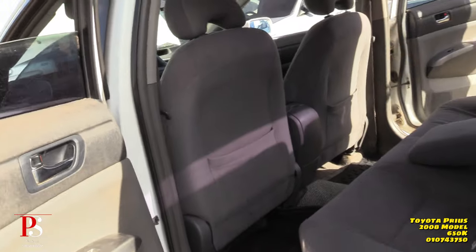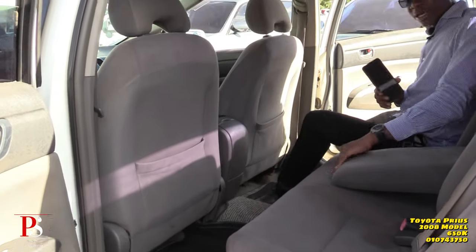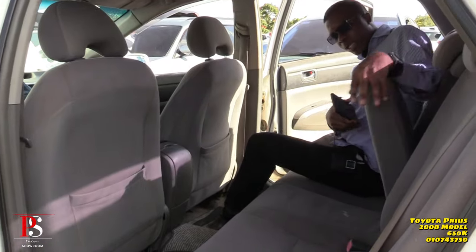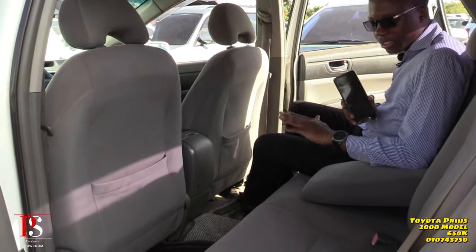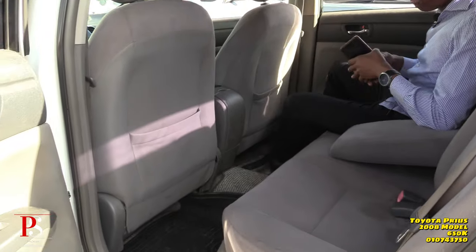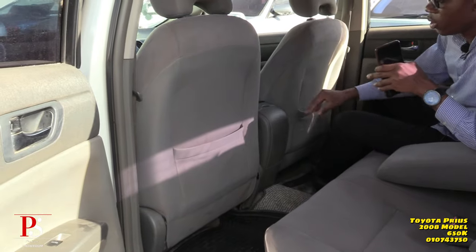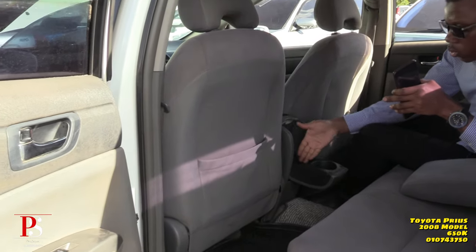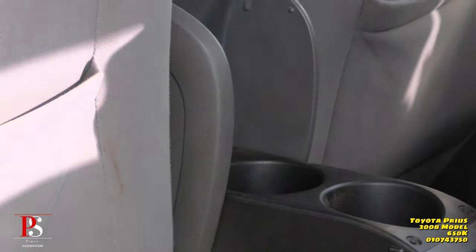Yeah. So guys, this is the interior of this car. As you can see, we have the foldable back seats that you can fold back for a good armrest. You have the storage compartments on the back seats. You also have more storage here. If you want to store your beverages, you can store them here. So that's just it for the back seats.